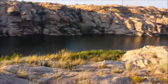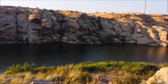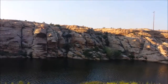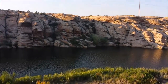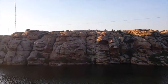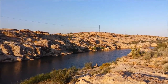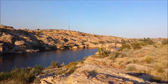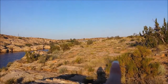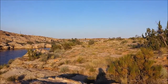So this is the canyon with Clear Creek that runs through it. Can you guys see that? I can't see my screen very well because the sun's going down. But yeah, it looks pretty awesome. There's a bridge down there. I think you can see the bridge right there. The water's pretty deep under that bridge.